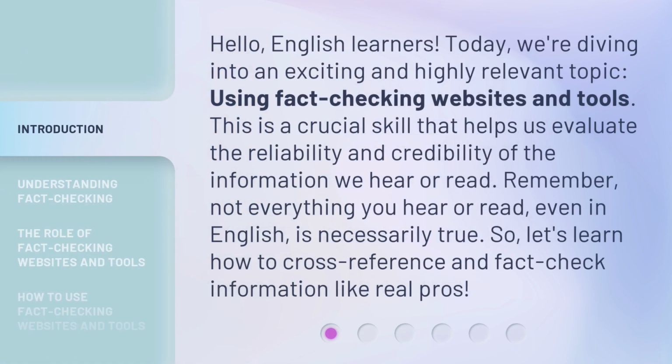Hello, English learners. Today, we're diving into an exciting and highly relevant topic: using fact-checking websites and tools. This is a crucial skill that helps us evaluate the reliability and credibility of the information we hear or read. Remember, not everything you hear or read, even in English, is necessarily true. So, let's learn how to cross-reference and fact-check information like real pros.